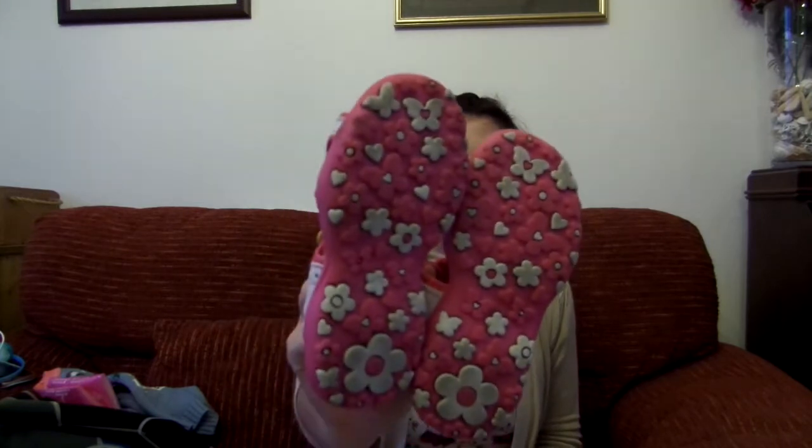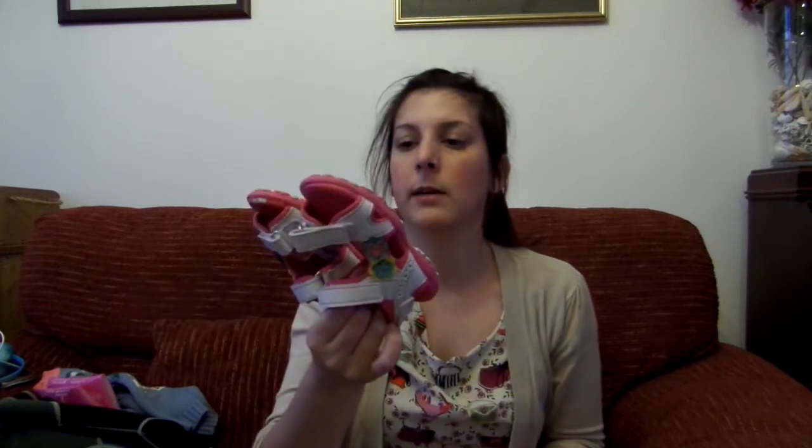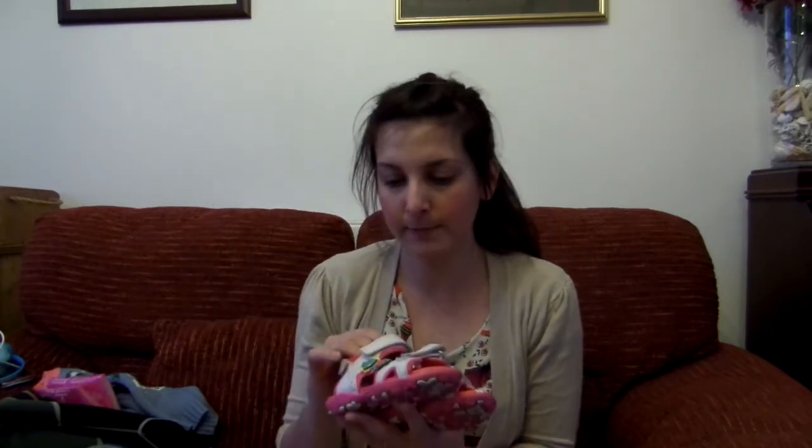Again, these are hardly worn. They've got a mark somewhere on the toes here, but once you've got them on, you don't even notice. Again, size 6. Oh, not Sainsbury's, Tesco even. But yeah, pretty much brand new. But these were 50p as well. I'm really happy about these because it means I don't have to pay out for a brand new pair. So that was really good.